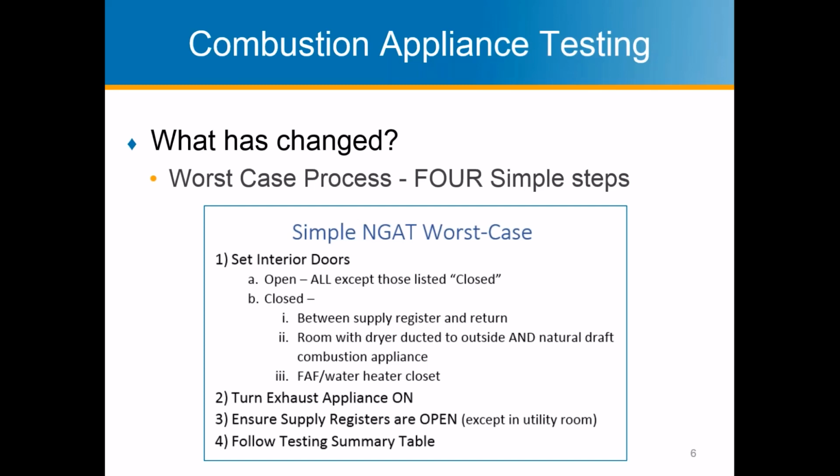It clearly defines how interior doors shall be positioned, air handler operation, etc., without the need for constantly rechecking a manometer for potentially minor changes. In fact, you no longer need a manometer and outdoor reference to complete the process. Now here is where a diagnostics purist like myself raises a hand and says, oh, wait, hold on, that might not be the ultimate worst case.